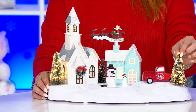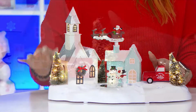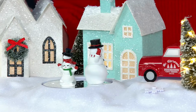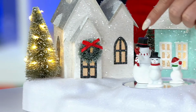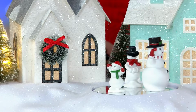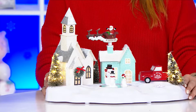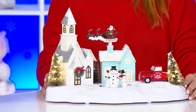This is a moment where you don't have to pull out the church and the house and the snowman and the truck and the bottle brush trees and all those different elements. It's all put together for you in one beautiful holiday scene. You even have the snowmen. It looks like they're ice skating on that little pond, which is actually mirrored. So you have animation, you have illumination, and you have sound. You have 24 pre-programmed songs. There's an adjustable volume dial that I'm using right here in the back.